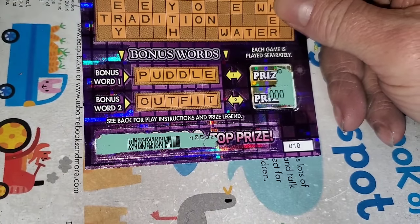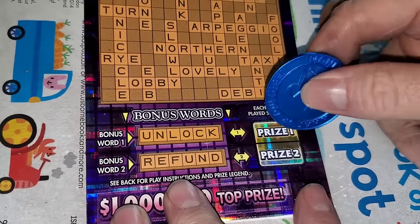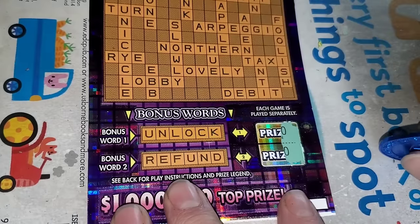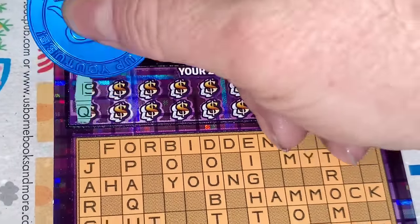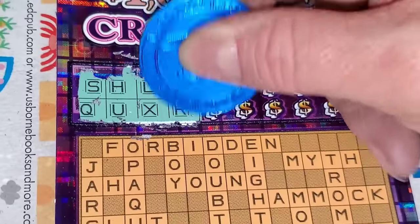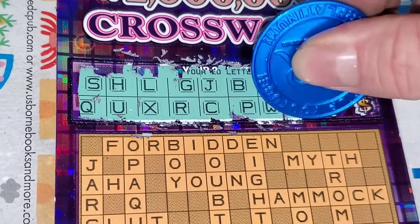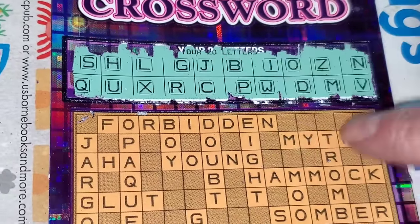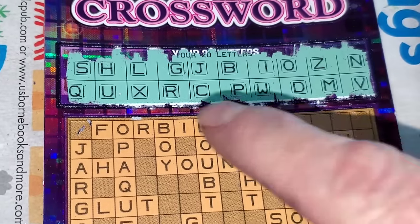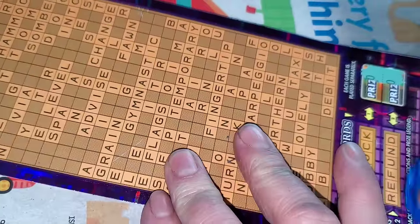Lost on 6, 7, 8, 9, and 10. Now we've got 11. We'll see if we can get unlock or refund. Big zeros for either of those. Need U and N. There's U. There you are. Just going to get the N. We did. All right, did we get unlock? I haven't even been paying attention. UNLOC. Okay. Okay, what about refund? R. No. Well, no big zeros in the bonus. Let's do it the old scannerooski.